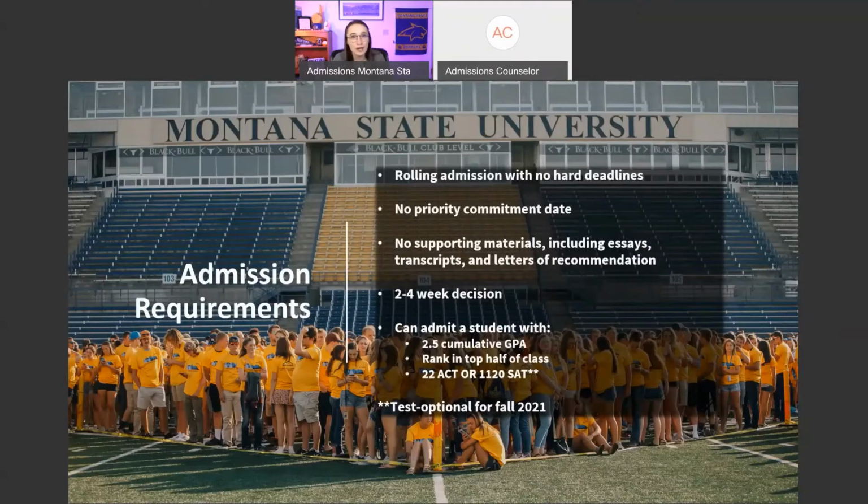So if you're still maybe waiting on another decision, or maybe MSU's kind of that second thought, you can still submit your application anytime. We also have no priority commitment dates. We never ask our students to sign the dotted line and say, yes, I'm attending MSU. We want students to be able to move through this process at their own pace. We want them to feel comfortable moving through that process and taking those next steps.